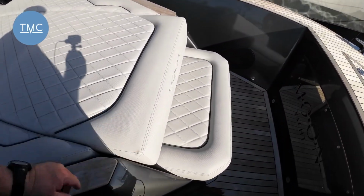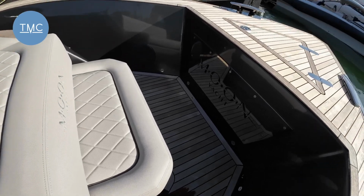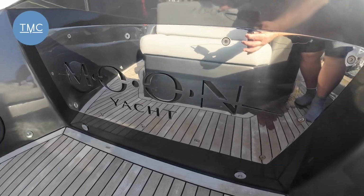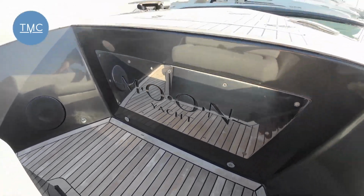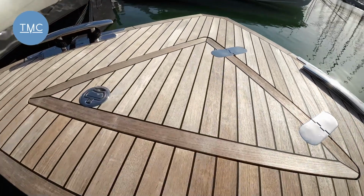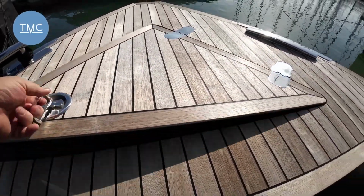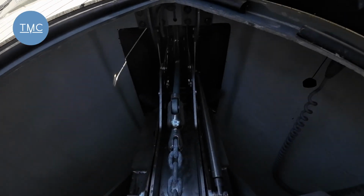We've got a little seat there. Again, little touches here. I don't know if you can see that. Moon Yachts, all in aluminium. All our anchor handling gear in here. This is a fully retractable anchor system.